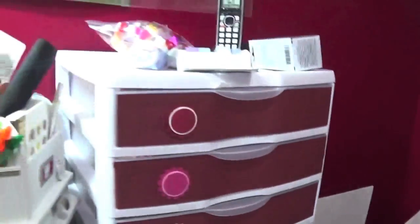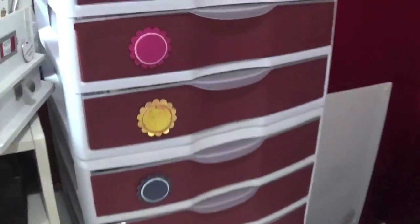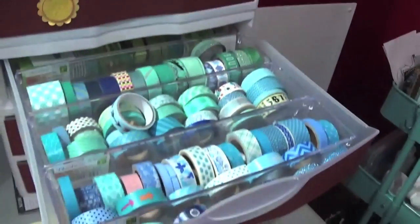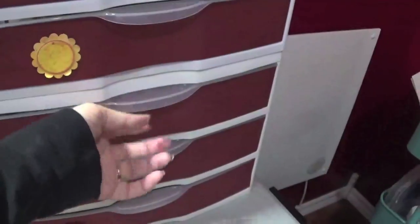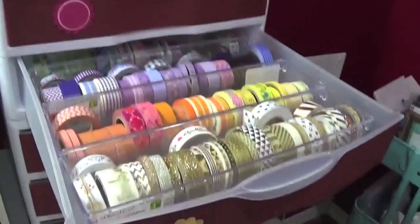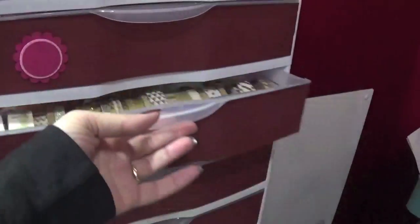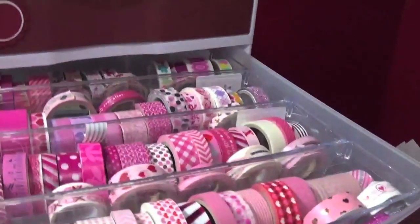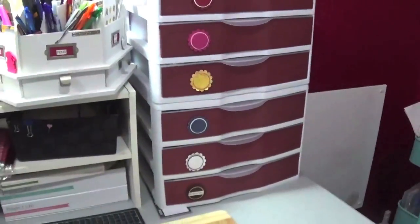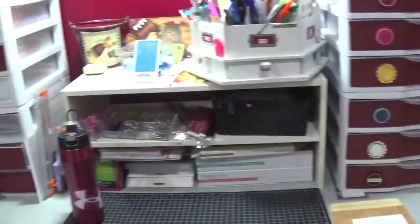And here is my washi tape, and this works for me, so this will be staying. Maybe not here, but it's going to be staying. I have each color in here. This used to house all my papers. Now it houses all my washi tape by color. So this works for me. This will stay, maybe not here, but that system is going to stay for me.